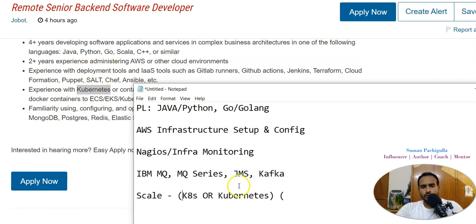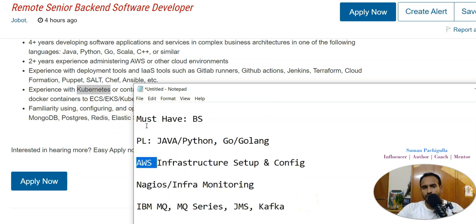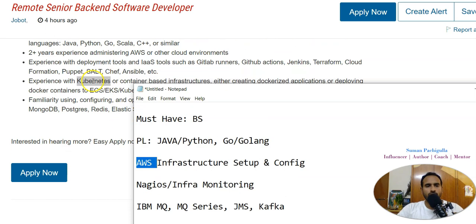Experience with the deployment tool. So we could use AWS as well. Okay, already we have mentioned AWS, so we no need. What else are we looking for? Experience with a deployment tool. Okay, deployment tool and IaaS tool such as GitLab Runner, GitHub Action, Jenkins, Terraform, CloudFormation, Puppet, Salt, Chef, and Ansible.